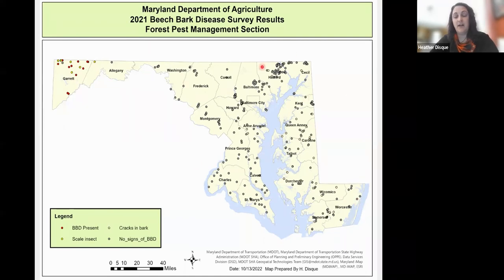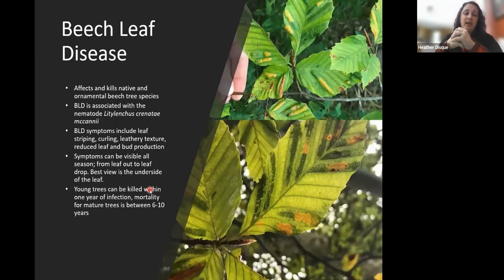So you can see all these gray dots were all surveys of beech trees. And while some had cracks in the bark, none of them had the scale insect or the Nectria fungus. And then the biggest one right now that we're concerned about is beech leaf disease. So beech leaf disease is found all around us. So Ohio, Pennsylvania, it's all through the north, the Northeast, now New York.